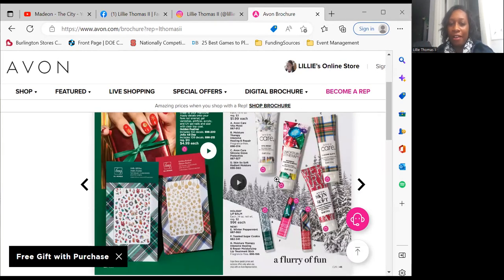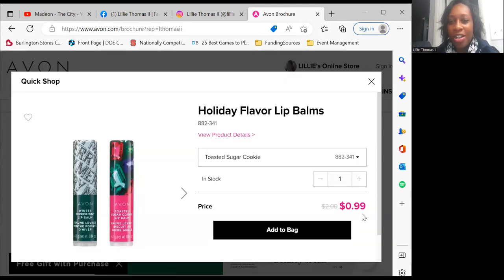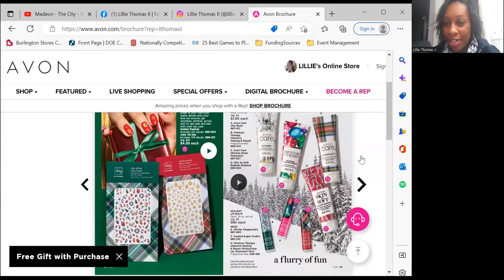Here's something that everyone can use. Everyone can always use some lip balm. So just go ahead and click that button right there. Click it and see what happens. Check that out. It's only 99 cents right now. 99 cents for one of these holiday flavor lip balms. Am I going to add that to my bag?